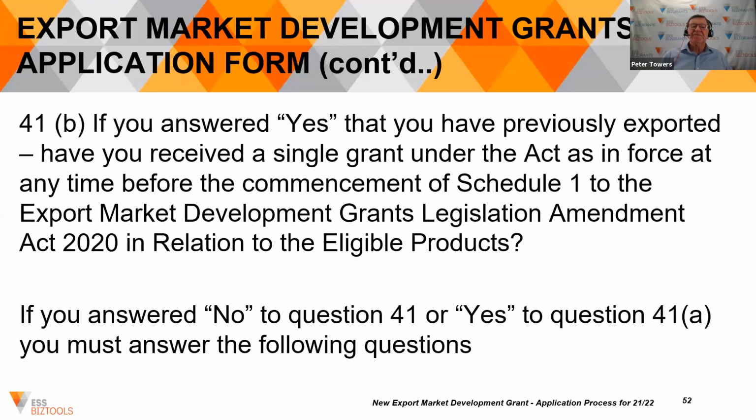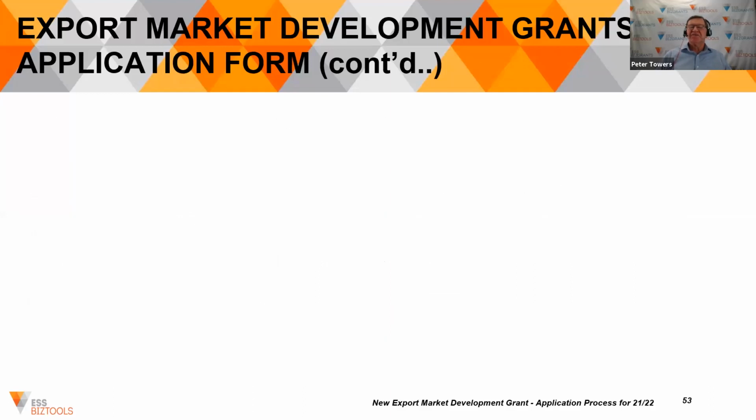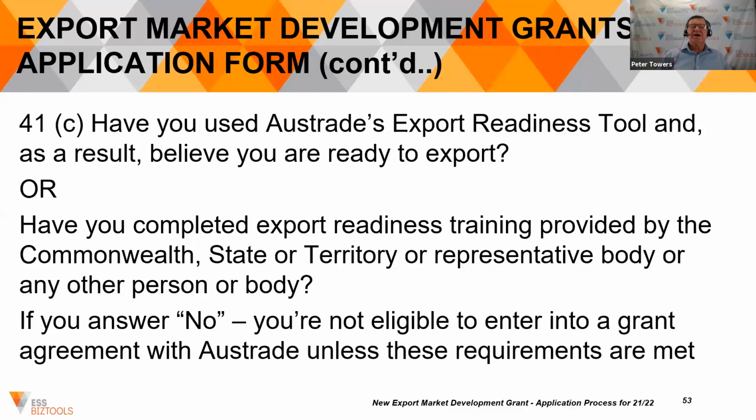If you've answered yes, you've previously exported, you've received a single grant under the Act, there's some further questions to be answered. So you can see there's a range of questions. Have you used Austrade's export readiness tool, which is what I referred to earlier? Or have you completed the export readiness training provided by government or other representative bodies? Now, if you answer no to these questions, or your client does, they're not eligible to enter into a grant agreement unless these requirements are met.